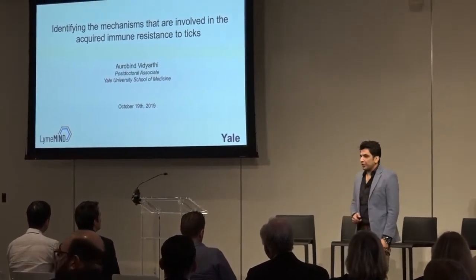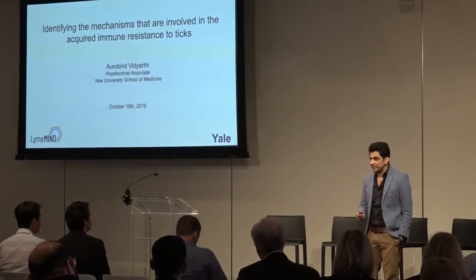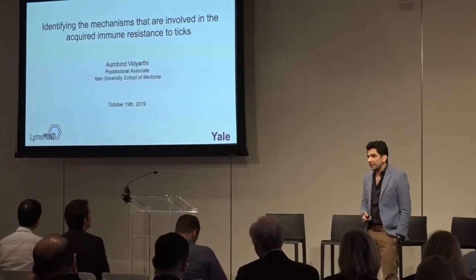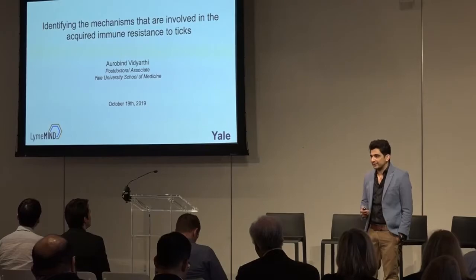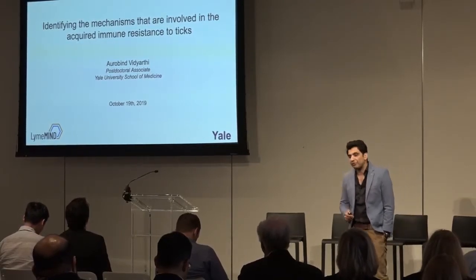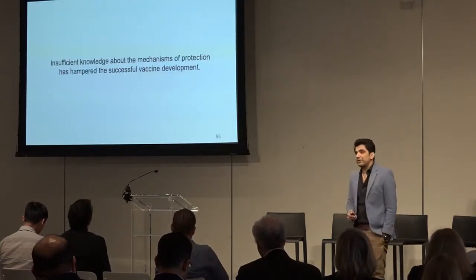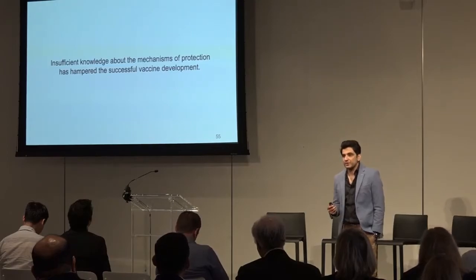So, you all now know, because Shane and I all told about tick immunity, so it exists, and it is known since long back. But we are not able to develop a vaccine, so our lab is screening some candidates, but the second most important reason why we are not able to develop a tick vaccine is that we have insufficient knowledge about the immune responses.